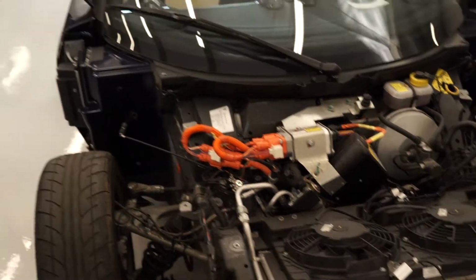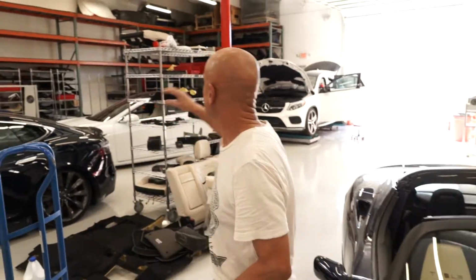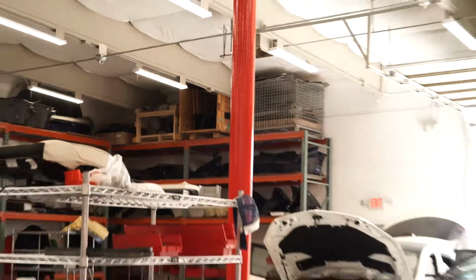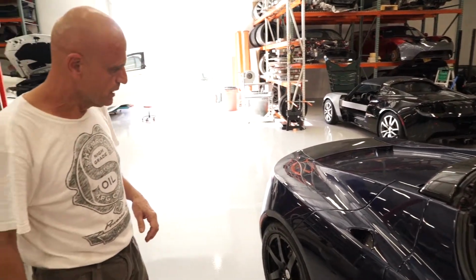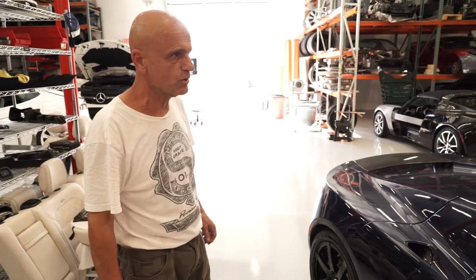Here at Gruber Motor, we collect parts, and up in that corner there we have 5 nose cones for these cars. They're actually OEM nose cones, not nose cones taken off of parts cars. So they're brand new, in other words. So this car will probably see the road again at some point in the future.